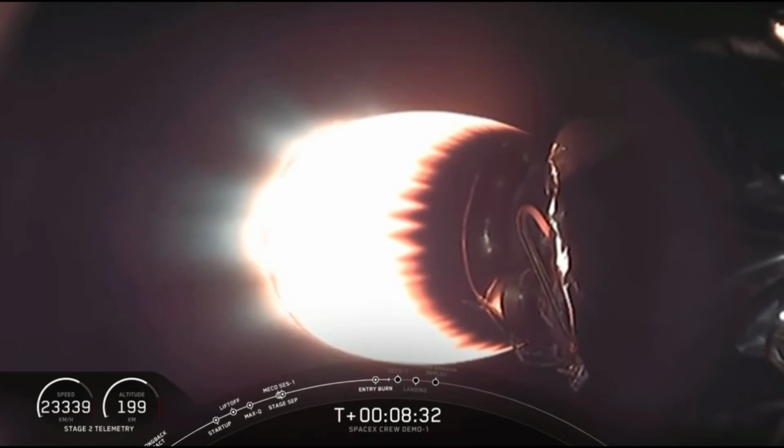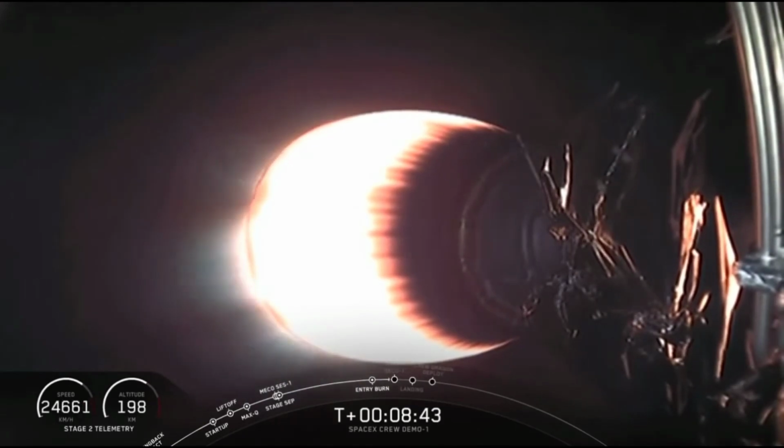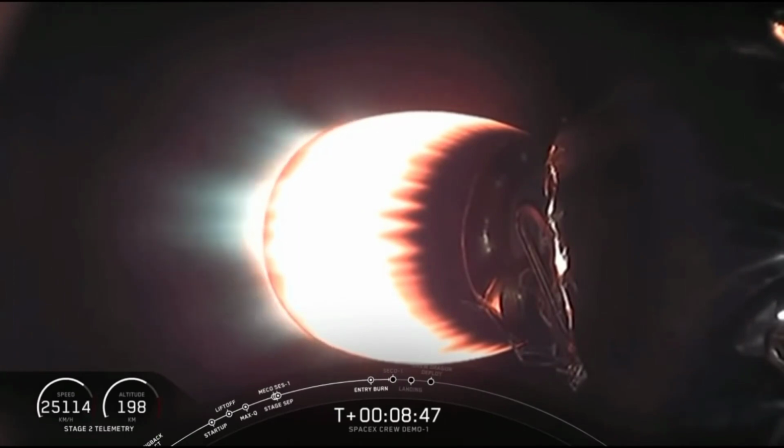Okay, so stage 1 is going to continue to coast its way down using those grid fins for attitude control and steering. Next milestone, in just under a minute, Steership AOS. That's right. It's coming up in about 10 seconds.